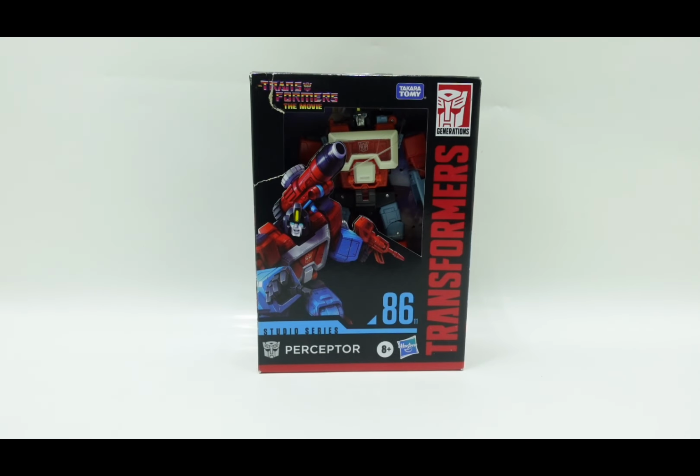In today's video, we're going to be taking a look at the Transformers Studio Series 86-11 Autobot Perceptor. Now this guy's going to get a package refresh next year, but I was a little too anxious and I bought it this year, and I'm so glad I did. Unfortunately, the box is kind of ripped, but overall we're going to see how this figure is, and let's see what awaits us inside. So without further ado, let's get started.